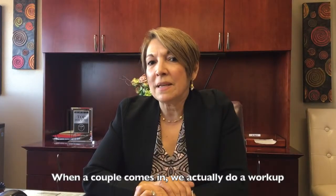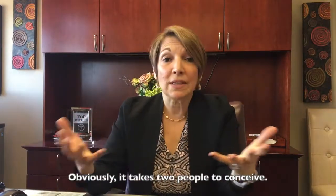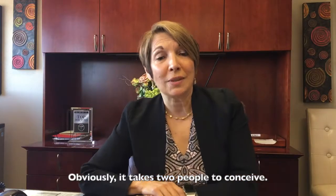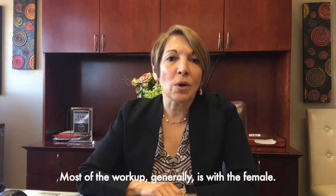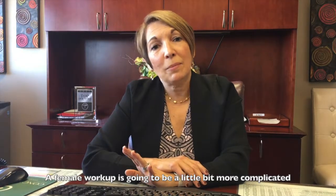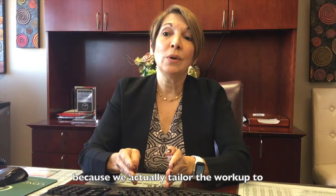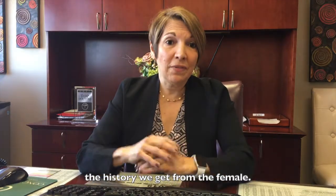So when a couple comes in, we actually do a workup that involves both of them. Obviously it takes two people to conceive. Most of the workup generally is with the female. A female workup is going to be a little bit more complicated because we actually tailor the workup to the history we get from the female.